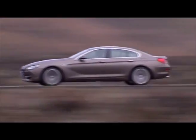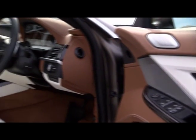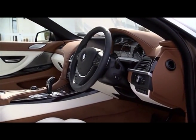We saw it at the airport in Frankfurt. Great to be able to get to drive it now as well. So it really is a statement car. It's an image car. And I think if you go with a full Individual interior styling kit that we've got, this is a real head turner.